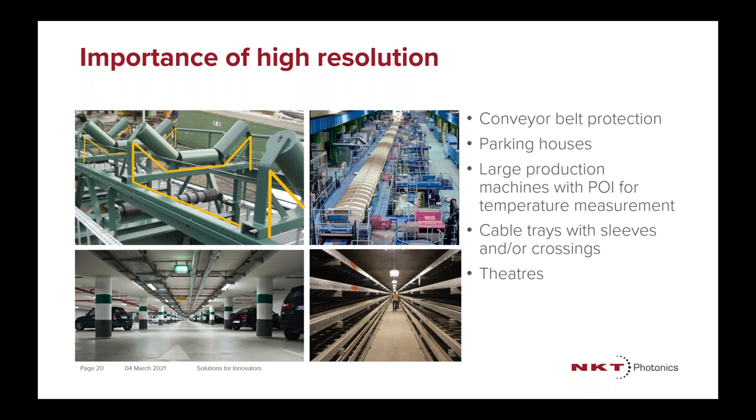a production machine. This is a galvanic production machine. And here also, we can lay the cable directly into the production machine, and we can then detect at special points of interest the temperature of this location there. And then if it is overheated, of course, we can send somebody there to do the maintenance, or if there is a fire, we can give a fire signal.